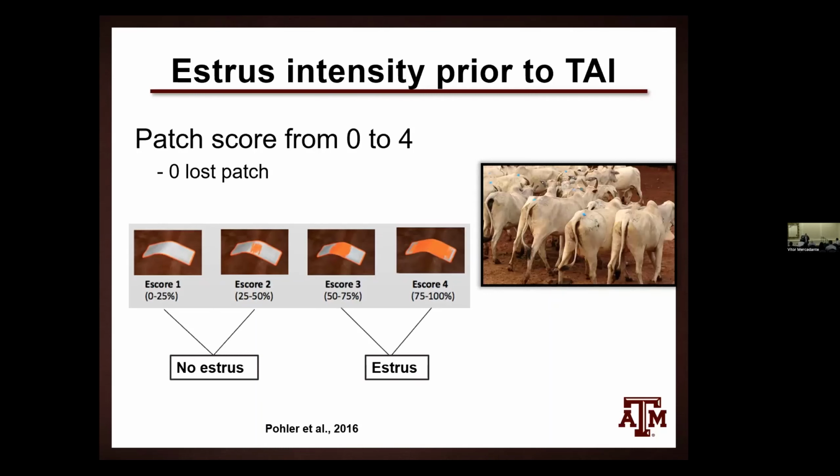In all our studies, we score lost patches as 0, but I'll tell you, we've put on, I don't know, probably 50 thousands of these patches in experiments that we've done, and we lose less than 1% of them when they're applied correctly. So if you just follow the instructions and use them appropriately, you shouldn't have any problem getting them to stay on.